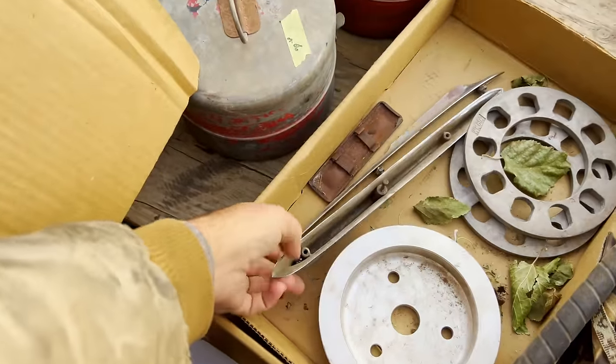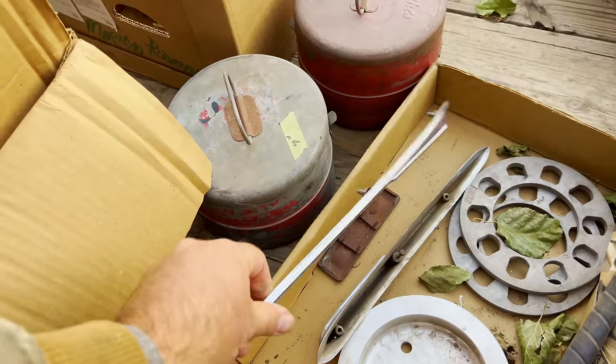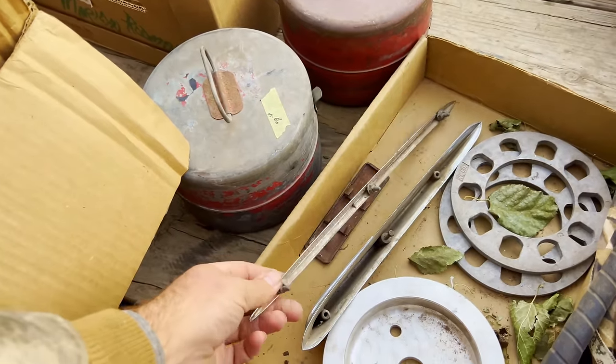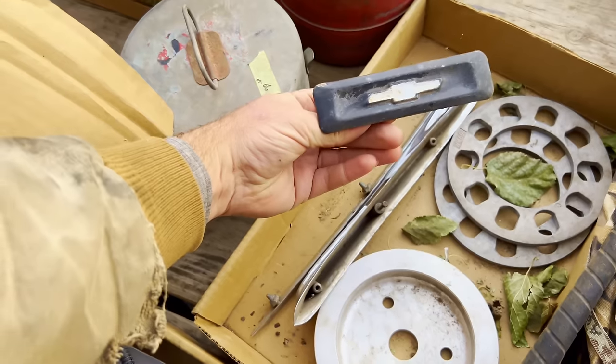What is that? Chevy? I think it's a Chevy. I'm not sure what that is. That looks like maybe a Buick or... It's GM, I think, but... I don't know. Oh, here's a radio delete. Chevy truck.